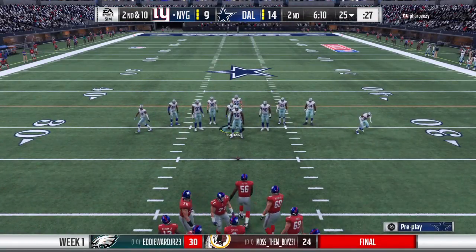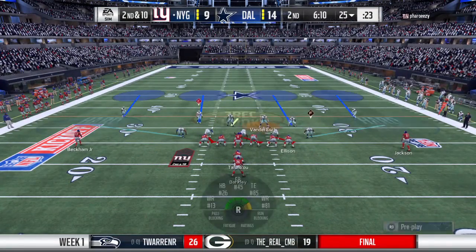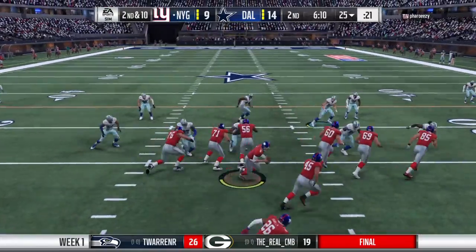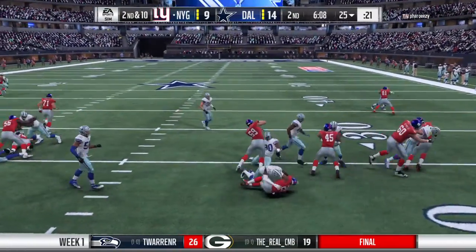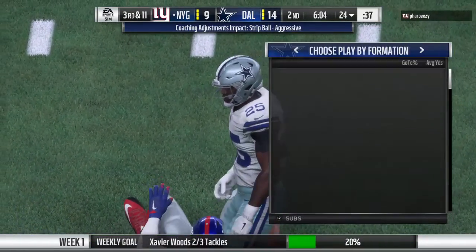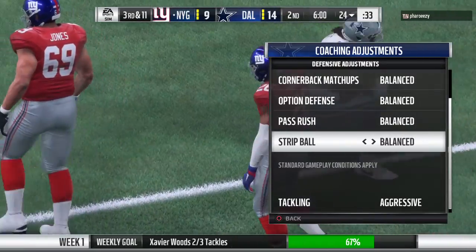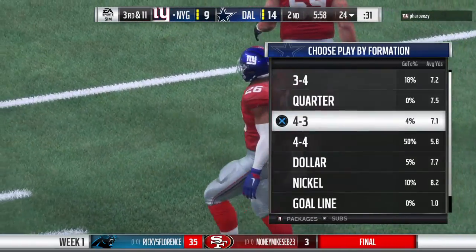Second down now after the incompletion. And on the outside, they're playing press coverage. Now they try the right side here. And he will lose yardage and be backed up to the 24. It'll be a loss of 1, and that's going to lead to a 3rd and 11.